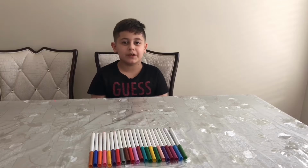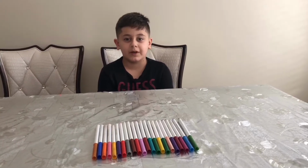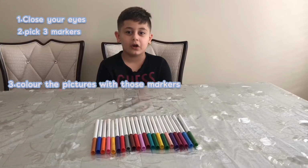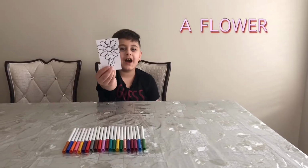Today we're going to be doing the three marker challenge. The three marker challenge is a challenge where you close your eyes, you pick three markers, then you color a picture with those three markers. Round one, a flower.